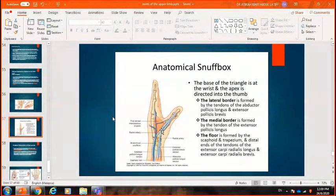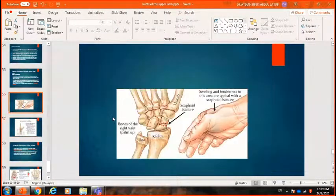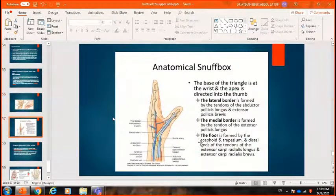The most important thing you need to know about the anatomical snuff box is that the radial artery runs inside it. So injury to this area can actually cause injury to the radial artery. But in this case, because the scaphoid is in the floor of the anatomical snuff box, if you get fracture of the scaphoid, this is where the patient complains of injury.